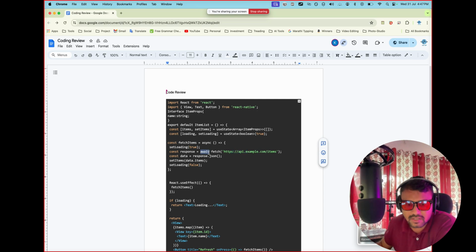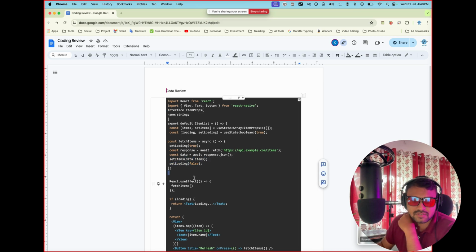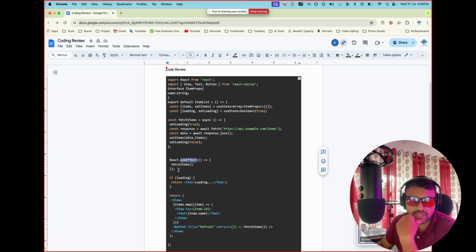That's the reason we are adding the await. And for response, we need await again. So we got response.json, set data. Where is set data? Inside data.items. I hope data.items is an array, and set loading is false. Okay, so that's great. So here we are calling the useEffect.